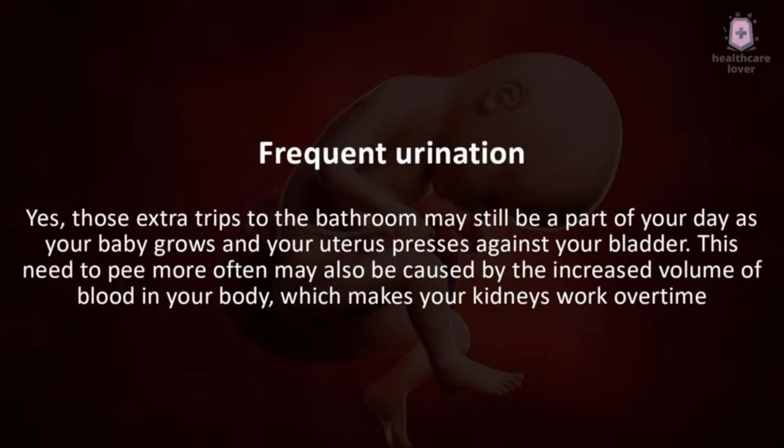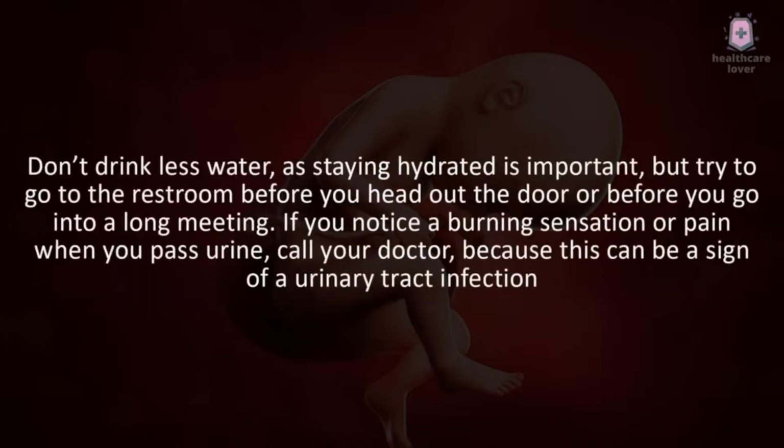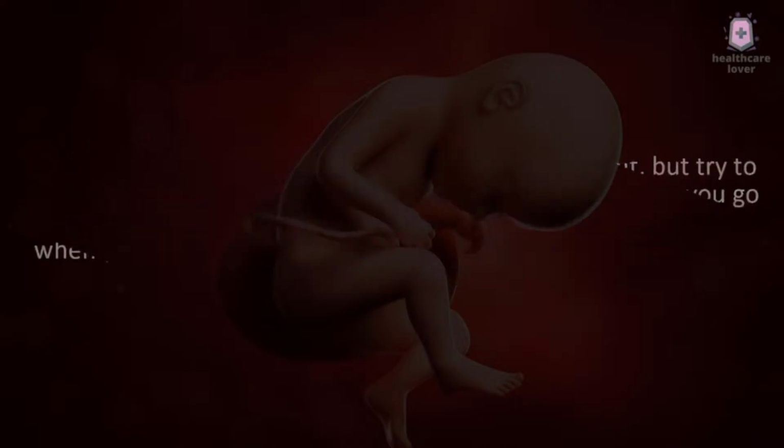Frequent urination. Yes, those extra trips to the bathroom may still be a part of your day as your baby grows and your uterus presses against your bladder. This need to pee more often may also be caused by the increased volume of blood in your body, which makes your kidneys work overtime. Don't drink less water, as staying hydrated is important, but try to go to the restroom before you head out the door or before you go into a long meeting. If you notice a burning sensation or pain when you pass urine, call your doctor, because this can be a sign of a urinary tract infection.